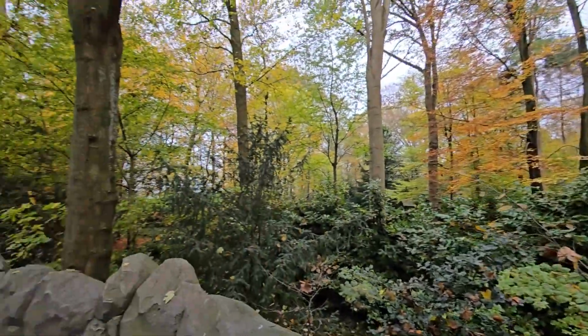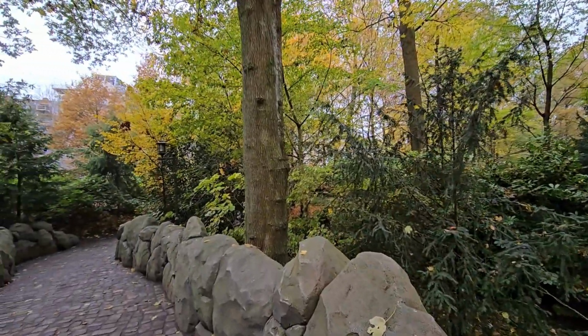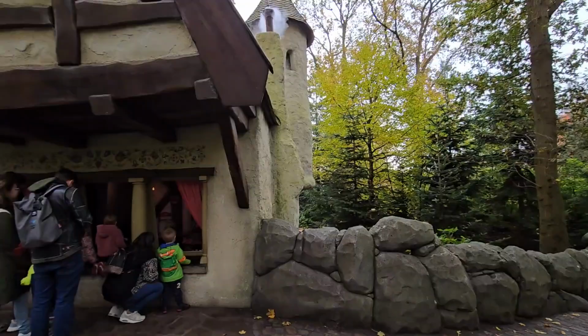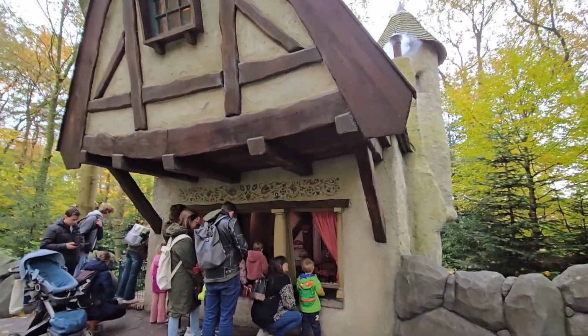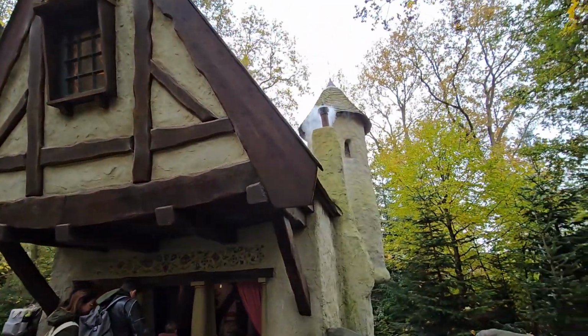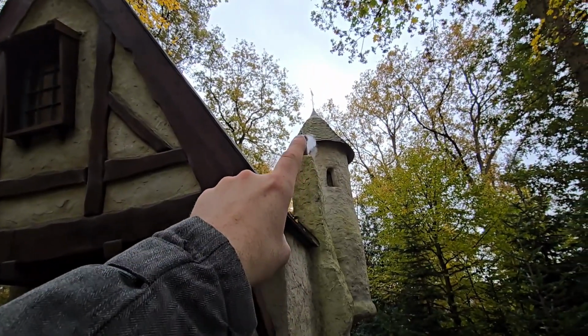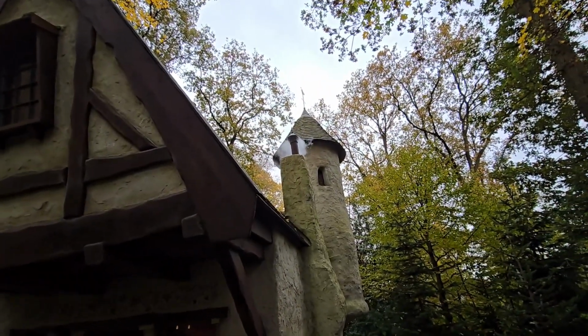The good thing about this is if you've not been before, if you're not 100% familiar with the fairy tale forest, you can just walk around and randomly find things and be like, oh yeah, I recognise this. You can use the map. There's a lot of detail that you've got to look out for, like this. There's steam coming from the little chimney there.